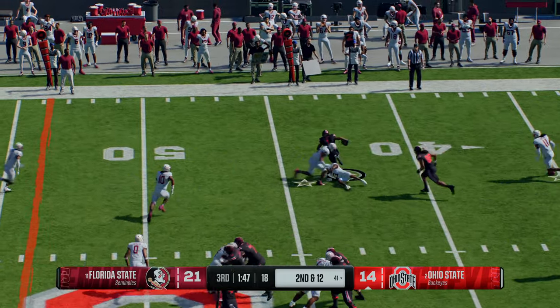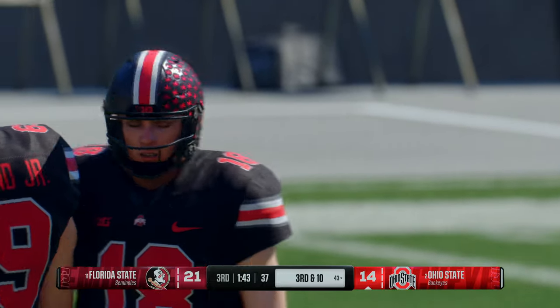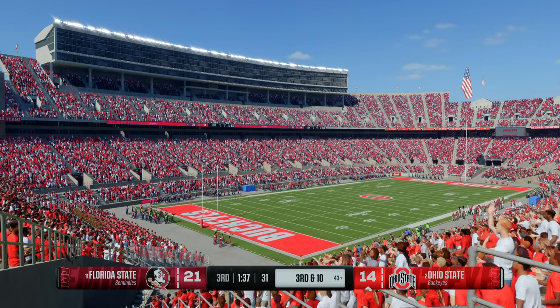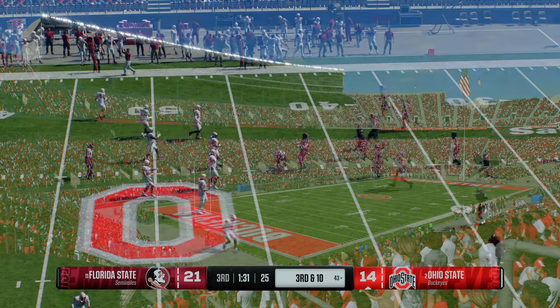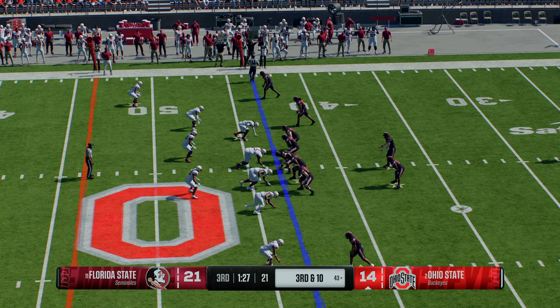Running back searching for a hole. He showed off the stiff arm, but apparently he needed a couple more. A lot of defenders around to stop him. I never know if it's grammatically correct to say a team is being out-physicaled. You hear it a lot in football, though. That's happening in this game. They are just not getting the push they need all game long up front to have any success when they decide to run it.